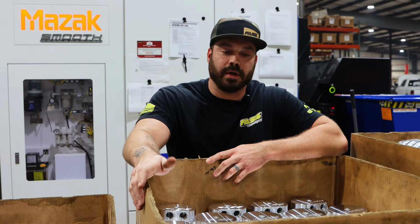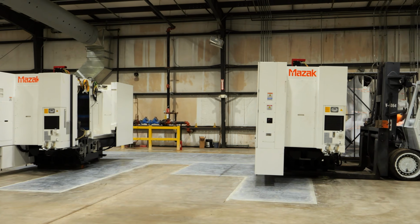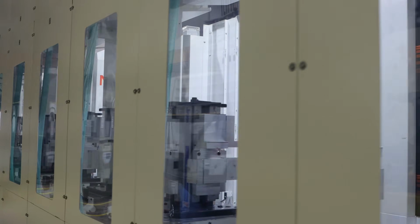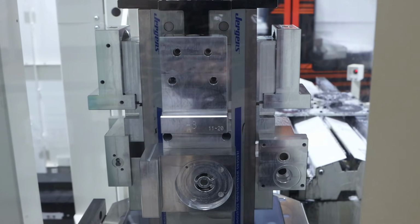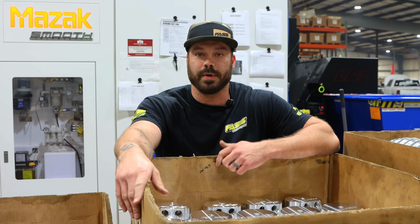So now we're over here at our horizontal mills. We have two Mazak horizontal mills we'll take a look at, and then we also have a pallet tech. The pallet tech is basically 24 pallets that it can rotate into the machine, set up with different parts. Again, very high production machine, allows us to crank out a lot of parts in a short period of time.